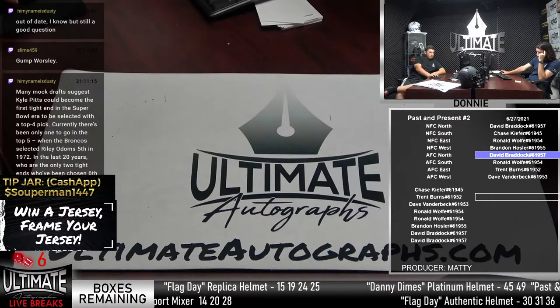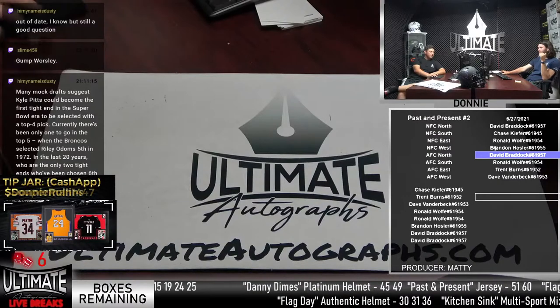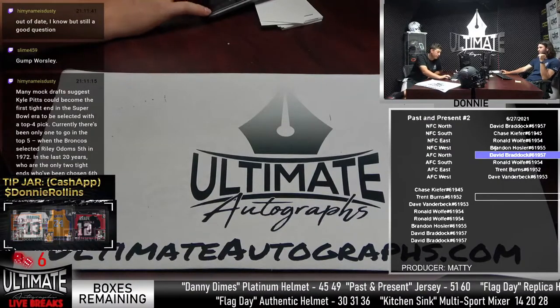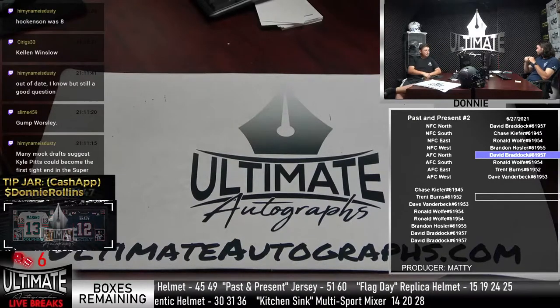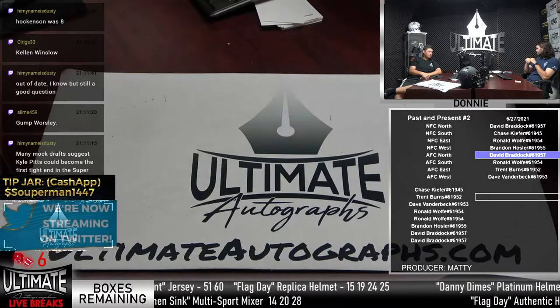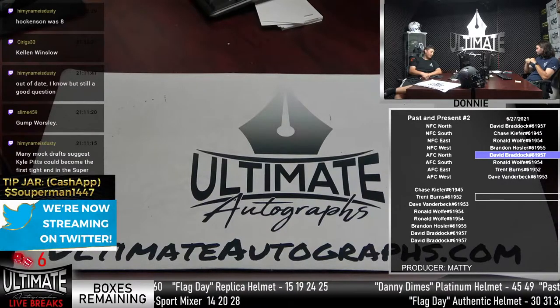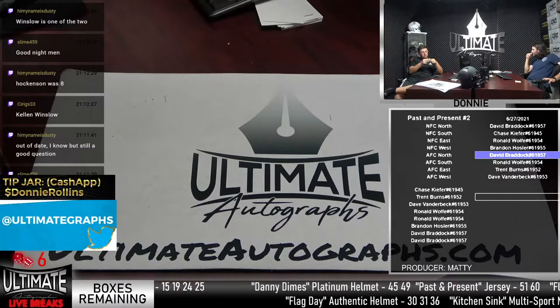All right, guys, let me do it for tonight's UA Live Break. I'm going to drop that Jared Allen to its final price. Dropping it down to its final price, guys: $210. $210. That's its final price on the Jared Allen Eclipse. Really good price, not going to lie. $210? Dang.